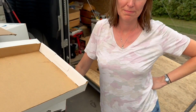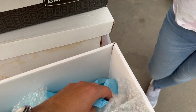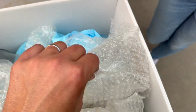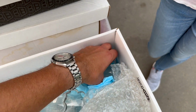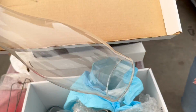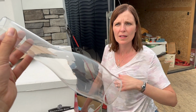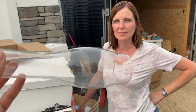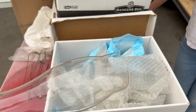You have no idea how happy I am about this box. You know why? Because it's lamp chimneys. I open it up, and yes, there are chimneys, and I need a chimney, but it has to be an Aladdin chimney, exactly like this. I need 2 of them for the Aladdin lamps that I have, so that was a missing part. I actually went to an antique store the other day looking for them. They didn't have any. Good thing, because we had them.